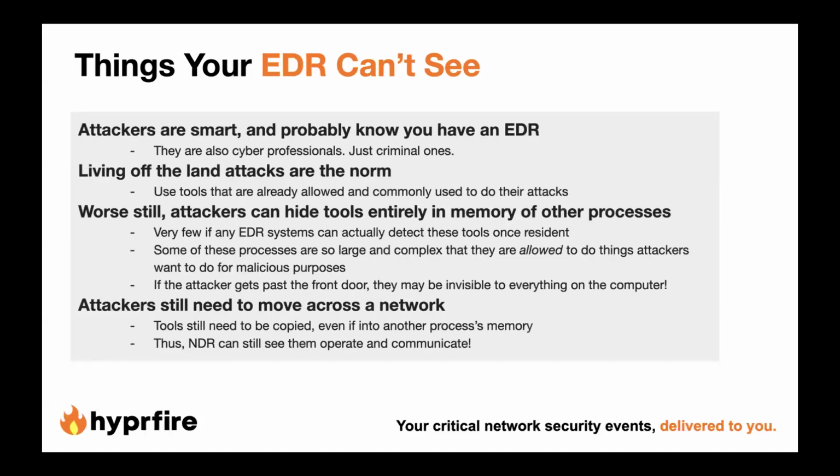Next up, things that your EDR can't see. Now, EDRs are really cool. Generally, they work very well. Unfortunately, attackers are very, very smart, and they have figured out that there are things that EDR can't see. For example, things that never touch the disk, right? EDR, at the end of the day, has a heritage in antivirus systems, right? And broadly speaking, the things that it's looking for are either logs or artifacts, so things that actually exist either on a disk somewhere or on some sort of medium.